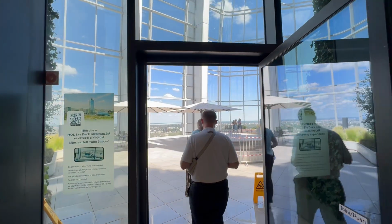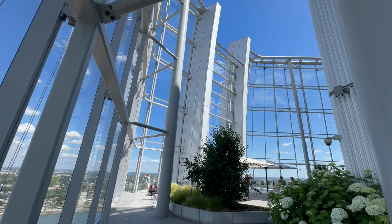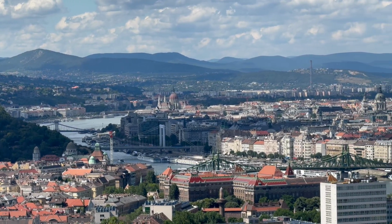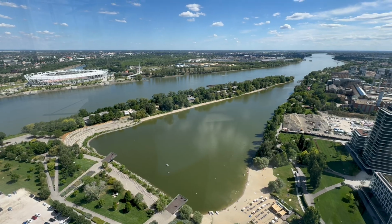After lunch, we made our way to the rooftop observation deck for one final look over Budapest. And honestly, it felt like the perfect ending to the journey. Standing high above the city, we could see so much of what had become familiar to us over the previous days. The Danube River dividing the city into Buda and Pest.